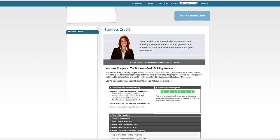Now, here is where on the dashboard in real time you can actually track your business credit building. So in real time here through the system, you can actually come in and track how many trade lines you have. Do you have a credit score? Do you have inquiries? All the pertinent information you're going to want to know during your business credit building process is available right here through your Experian Smart Business interface.